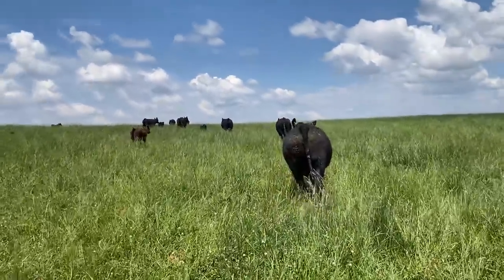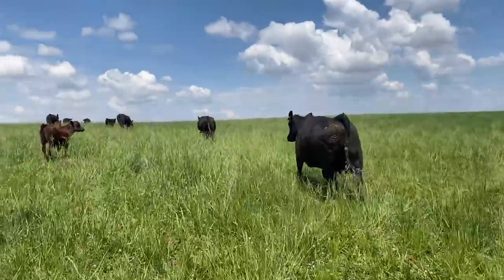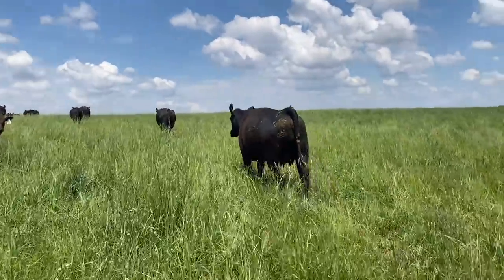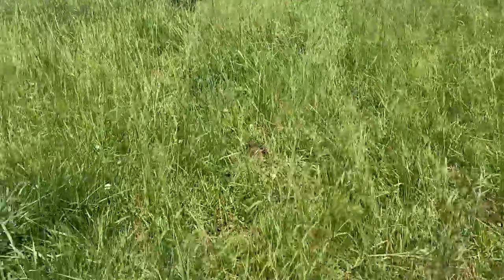As you guys can see, there's still quite a bit of grass here in these paddocks, but they've eaten down what they want. And then we'll come probably through in a couple weeks and brush hog the top part of this off, get these seeds on the ground.